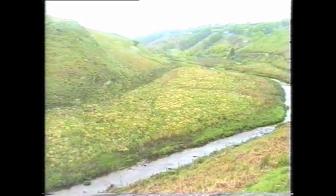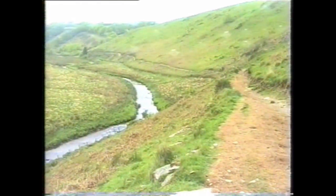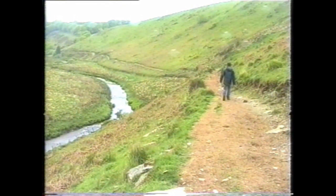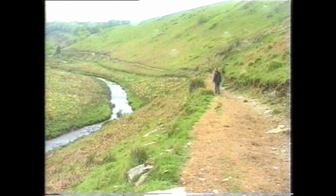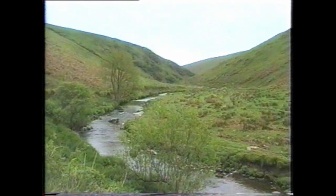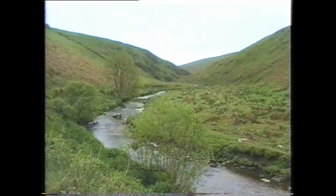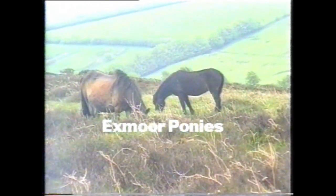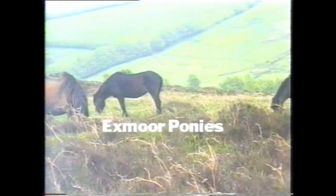Leaving the mine and heading on our way back towards Simonsbath. And here we can still get some magnificent views of the River Barle itself. Not far from the River Barle, high on the hills, are some Exmoor ponies, and this is what I saw on the day of filming. This rare breed of ponies is now rarer than the panda, and they're hardy creatures out there in the wilds of the moors.